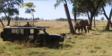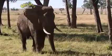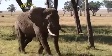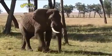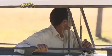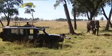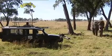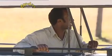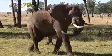Look what I've just found. He's a big fella, isn't he? Just look at the tusks on that. It's an elephant. I wonder where he's going. Hello, elephant. Where are you going? I think he's going to try and find his family. He moves very slowly. Hello, elephant. Look at his ears. What a fantastic safari spot.